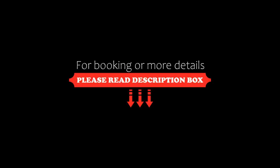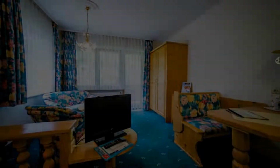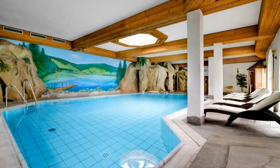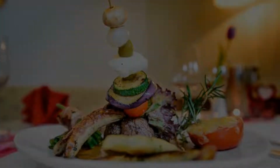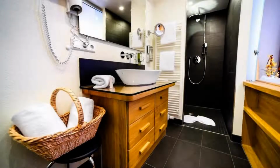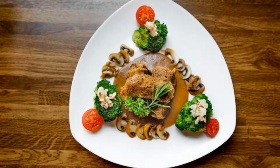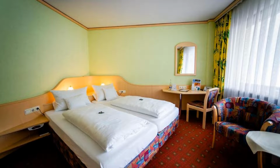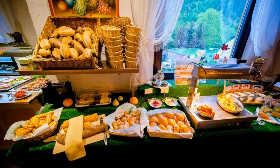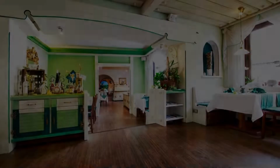The check-in time of this hotel is 2 p.m. and the check-out time is 11 a.m. Pets are allowed in this hotel. The hotel accepts major credit cards and reserves the right to temporarily hold an amount prior to arrival. Guests are required to show a photo ID and credit card at check-in.